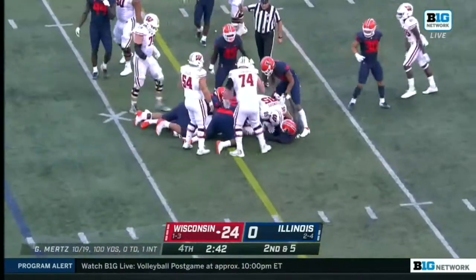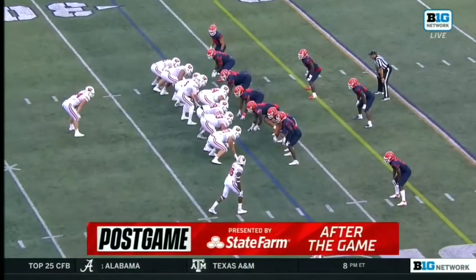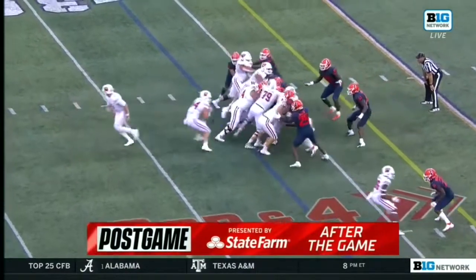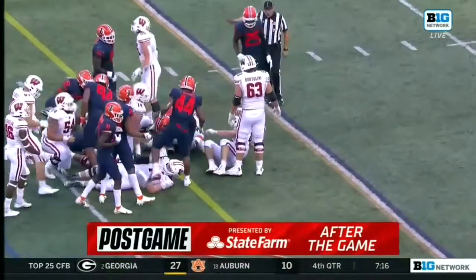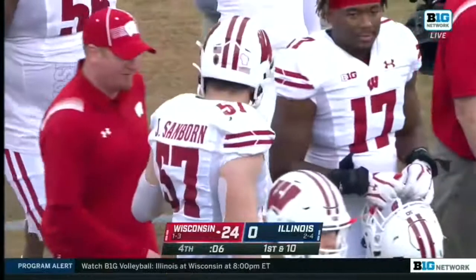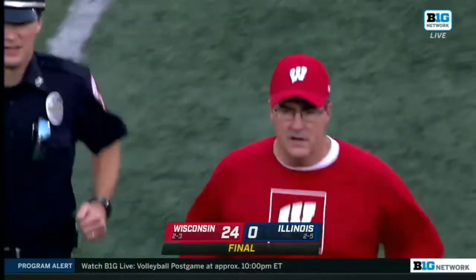Schipper looking for room, just keeps the legs churning. They both still haven't played their best football. There's 7 more regular season games for Wisconsin to do so. It's a nice run by John. Final seconds winding down. There's linebacker Jack Sanborn and Paul Christ of Wisconsin now 2 and 3 and 1 and 2 in the Big Ten. It's a win. Wisconsin 24, Illinois nothing.